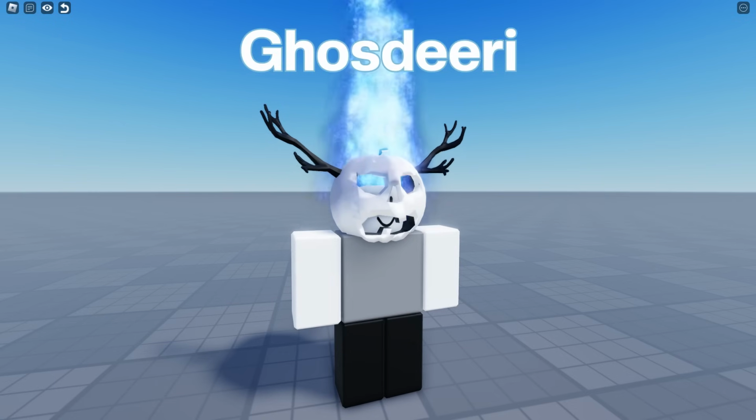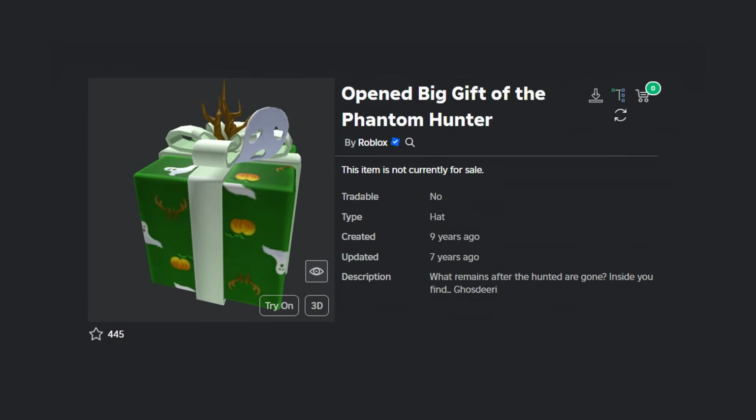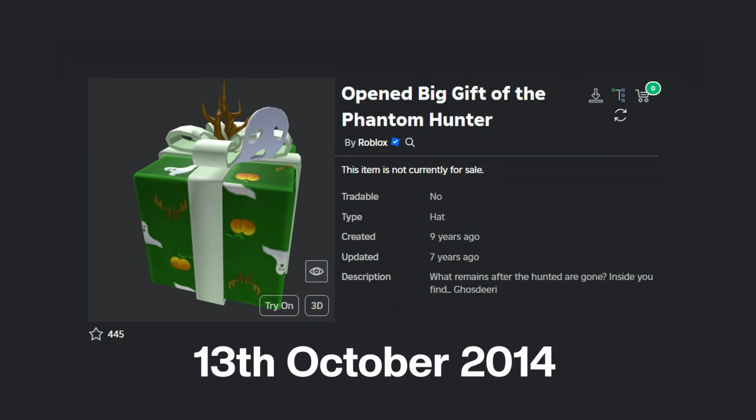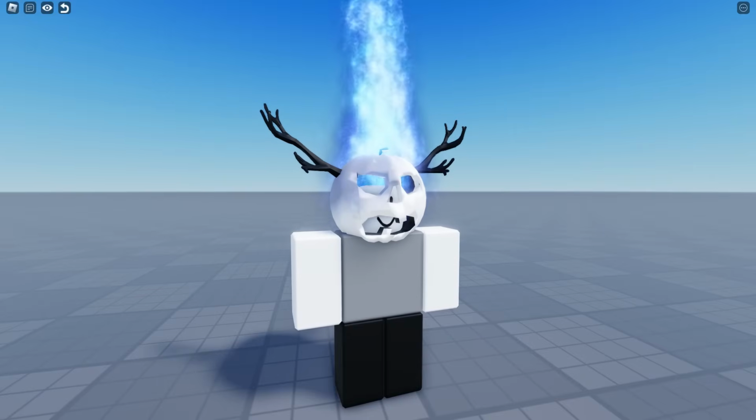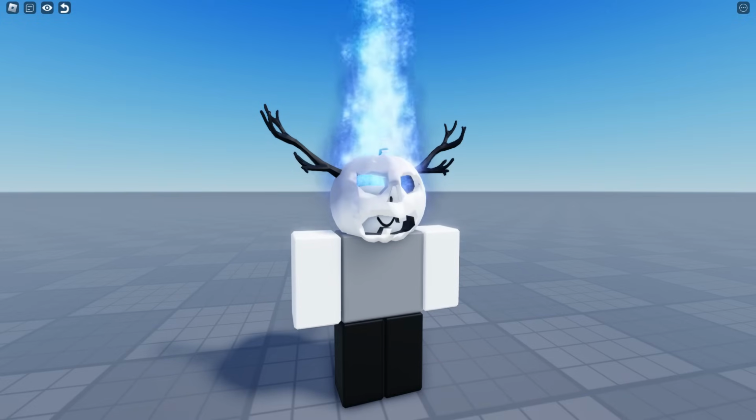Ghost Eerie, coloured in white and with cyan fire effects, also costing 31,000 Robux from the Big Gift of the Pumpkin Hunter gift box on the 13th of October 2014. I think all three Sekars are really cool, and this one is no exception, but unlike the other two, this one is actually tradable. But do keep in mind, this item is quite expensive, with it being over 800,000 Robux, so be prepared to pay top dollar for this one, but I do think the price is worth it for the item in question.